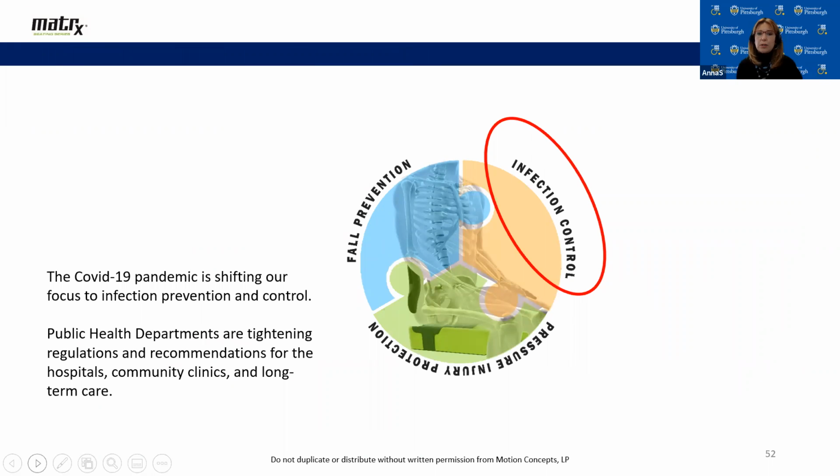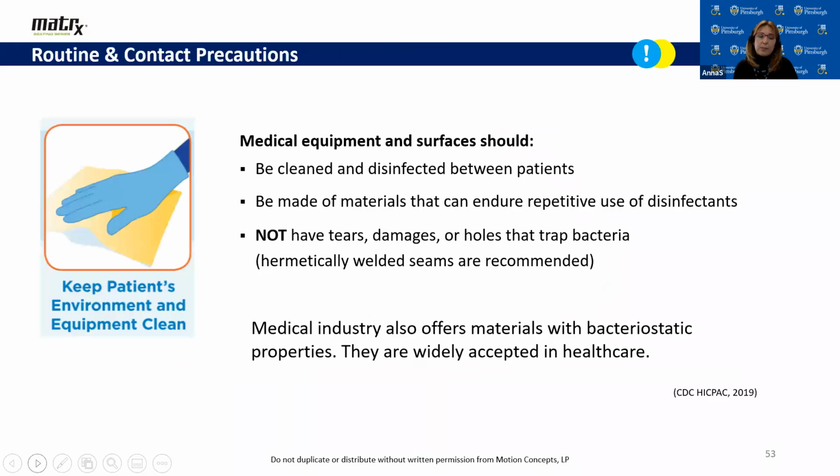I am looking at the time, 5 more minutes, and then we will open up for questions. Infection control. Infection control is one of the reportable metrics in long-term care and in the community. And obviously, over the past 2 years, we heard a lot about this. What do we need to know about wheelchairs with respect to infection prevention and control?